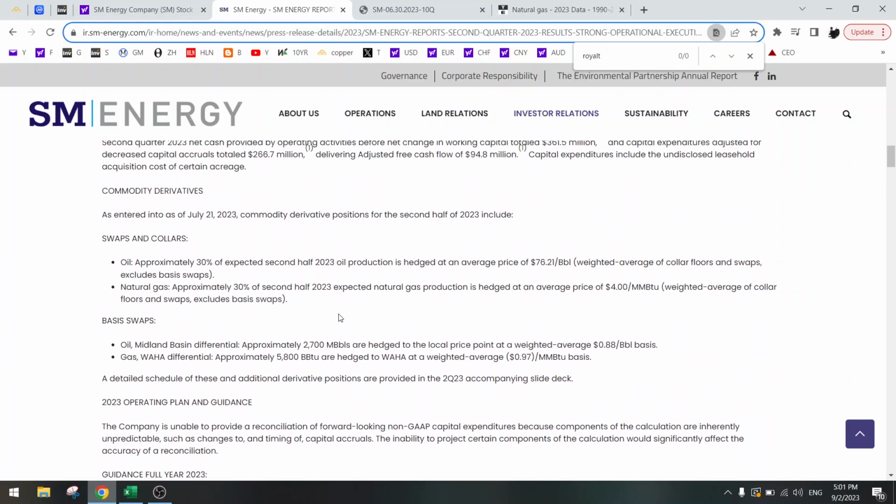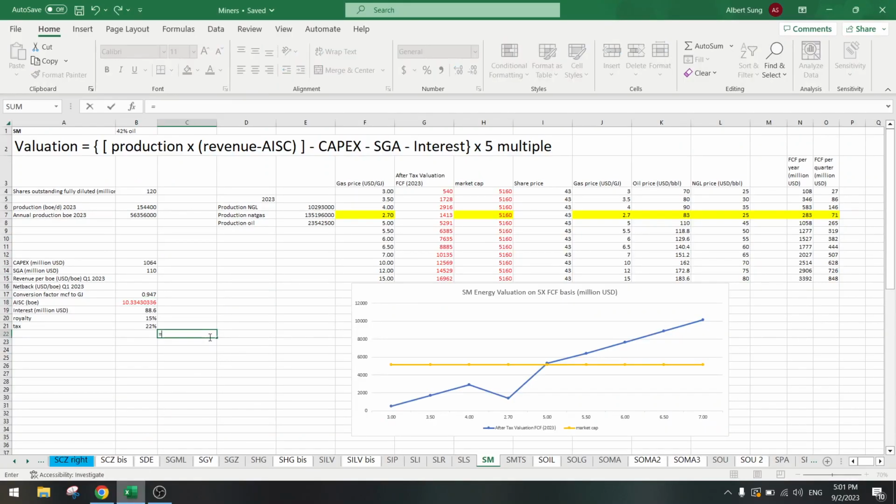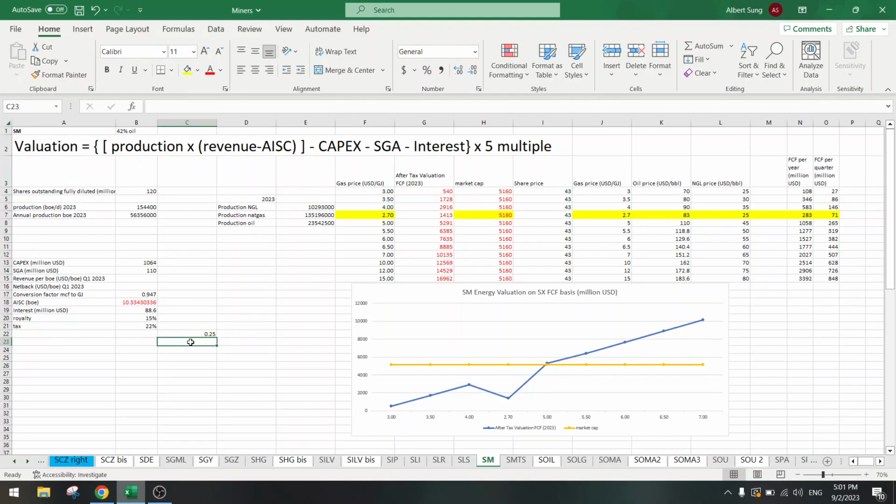So what was the revenue per barrel? $40. So $40 and the cost is $10. So 10 divided by 40 is about 25%. That's the cost. If we look at here, then we have 145 divided by 550 is, yeah, it's the same. So that's the cost.